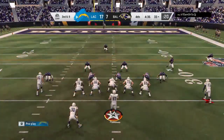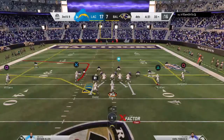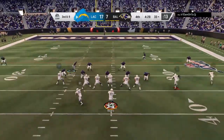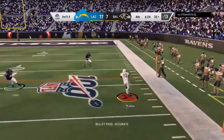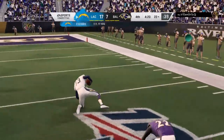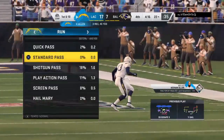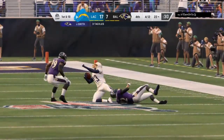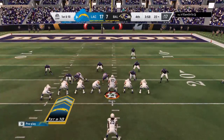The Chargers on 3rd down, just 1 for 3 thus far. This is 3rd and 9. From the gun, Rivers. He's got a man. That's Keenan Allen. And he's got this down almost to the 20 before he's dropped. And he's going to be taken down with the 1st down at the Ravens' 22-yard line. Big hook up there. Forced to throw it on 3rd down. The connection's going to keep the drive alive and also keep the clock moving.